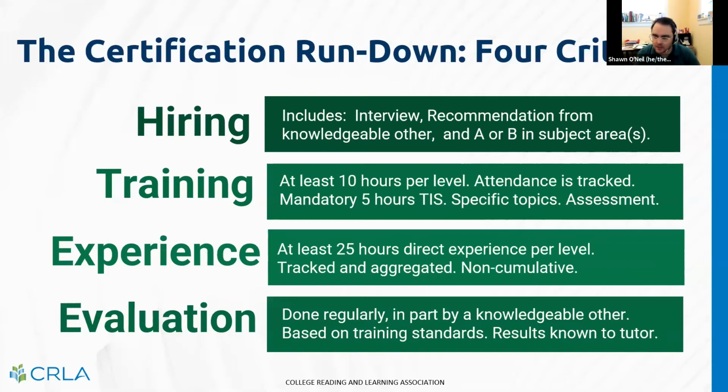Ashley asked a question, does the interview have to be structured in a specific way? It does not have to be structured in a specific way. And we actually have one of our examples in the standards and outcomes publication that I'll share with you all later. It gives you several different options for how you might conduct your interview. As long as that essential functions of the job piece is there, it doesn't have to be a particular format.